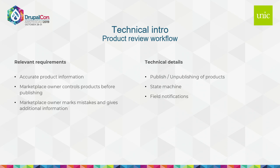We used a state machine for that. We gave that favor to workflows because it was more handy to us. What we also had to do is to facilitate the communication between the marketplace owner and the vendor and make this communication very efficient, because otherwise they cannot have emails or phone calls to do this. So this happens in place in the product. First, let's have a look at the product publishing flow.